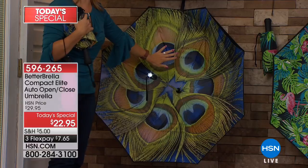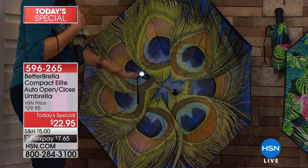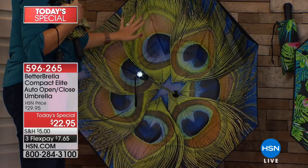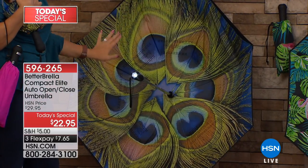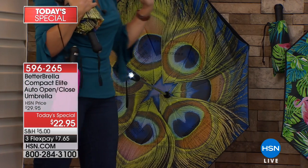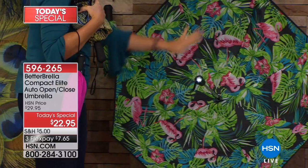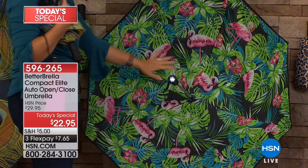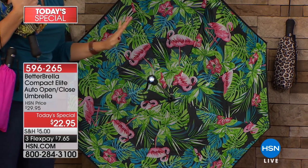Then, also getting very, very limited, one of my personal favorites this time around, that peacock feather with shades of green and beautiful purples and blues in rich jewel tones. You will love that. It's gorgeous. The next one that I know you're gonna love is the super tropical fun flamingos with the palm fronds, touches of green, turquoise throughout. Absolutely lovely, so adorable. Definitely brings a smile to your face.